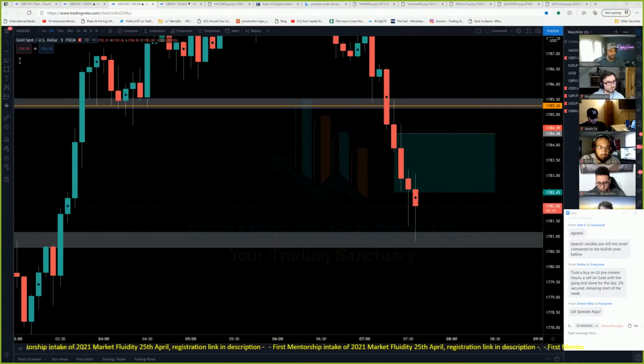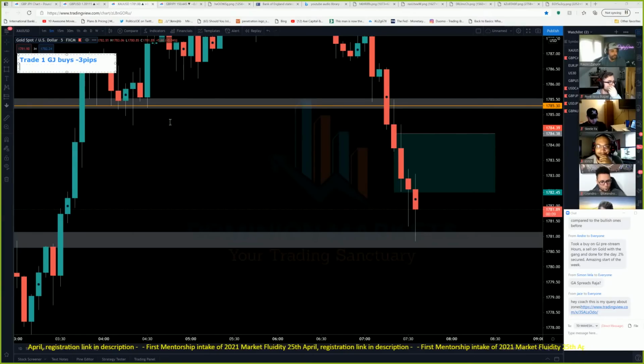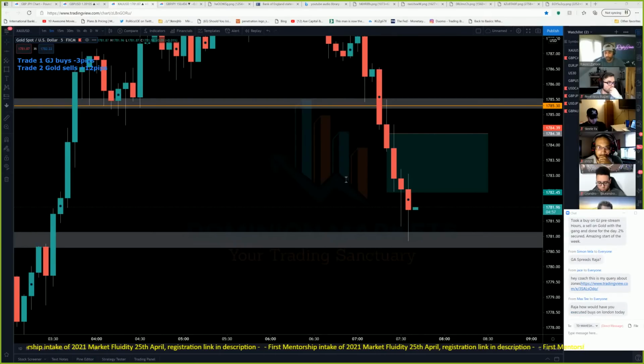Let's do this over here. So I took 1 trade. Trade 1 was GJ buys. It was a dumb trade over here, minus 3 pips, whatever. The second one, trade 2, was gold sells. This was 12 pips, right? 12 pips.